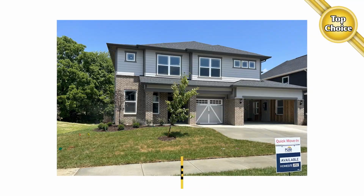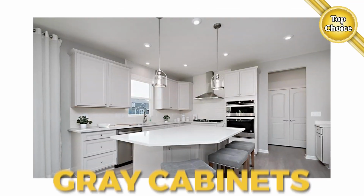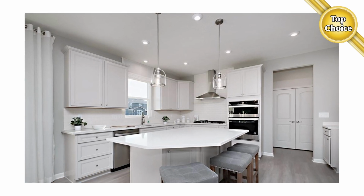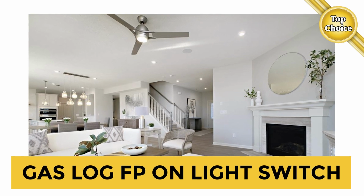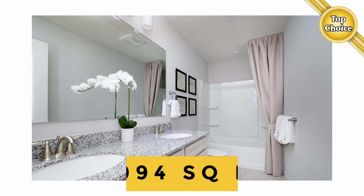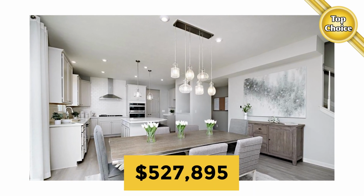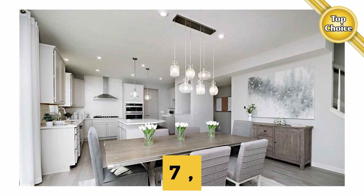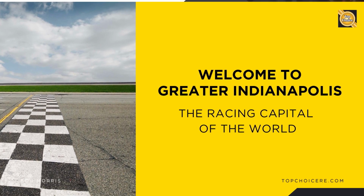So we're at 5264 Veranda Drive. This is the popular Greenfield plan. It's a 4-bedroom, 2.5 bath. The kitchen comes with gray cabinets, quartz countertops, and stainless steel appliances. It's got a cozy gathering room with a gas log fireplace that's even on a light switch. You got the spacious 3-car garage. It's 3,094 big square feet, and it's sold for $527,895.